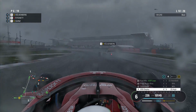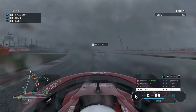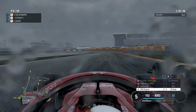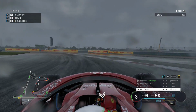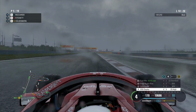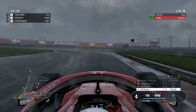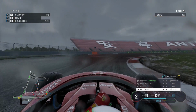Right, we've closed back up to Nico Hülkenberg through this fast left-hander. Now our favorite overtaking opportunity. Are we quite close enough? Yes, I think we are. Around the outside becomes the inside into this left-hander. I think that is our 6th overtake at that very spot. Both McLarens, our teammate, both Haas's, and now add Nico Hülkenberg to that list, and we are now up into the top 5. And up next is our compatriot Daniel Ricciardo.